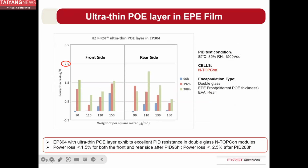This slide shows results for TOPCon cells. So an ultra thin POE layer in EPE film has come out. We can find that with unit weight of different POE film in the EPE from 90 grams to 150 grams, all show very good PID property. So EPE with an ultra thin film layer exhibits excellent PID resistance. The power loss is less than 1.5% for both the front and rear side after PID 96 hours, and less than 2.5% after PID 288 hours.